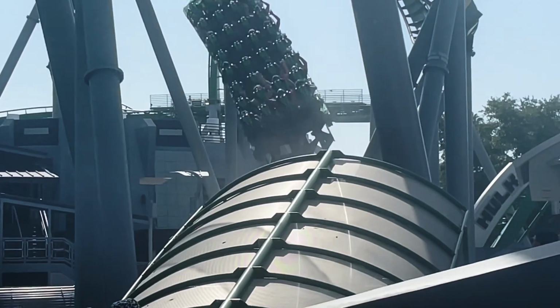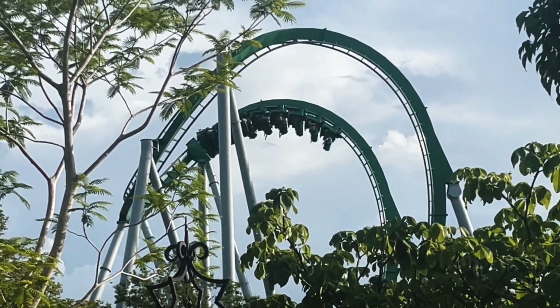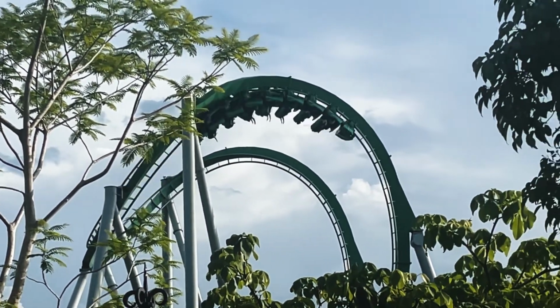I managed to accomplish this by rope dropping Hulk after doing Velocicoaster once or twice during early entry. On most of my rides, there were other people on the train, and this made the on-ride soundtrack seem quieter than it would be otherwise.